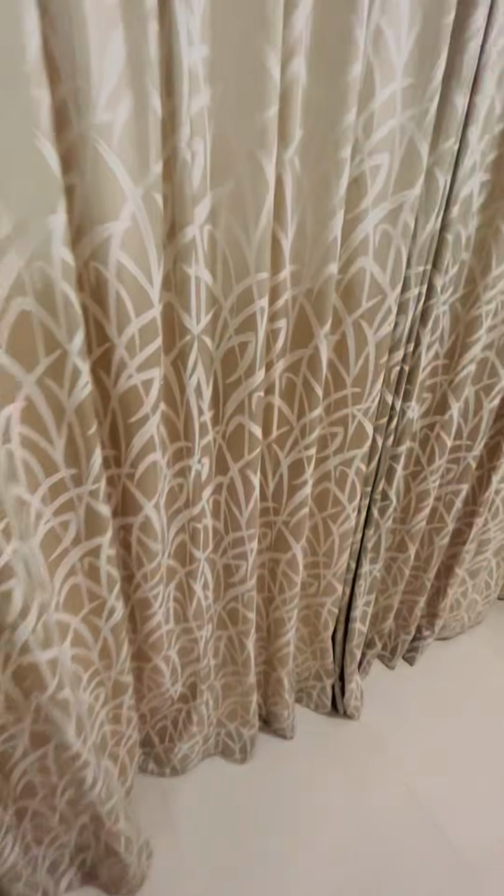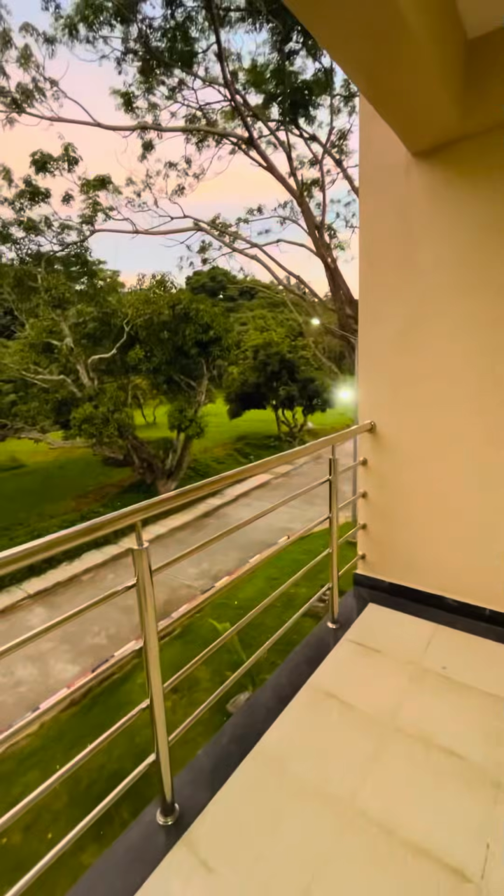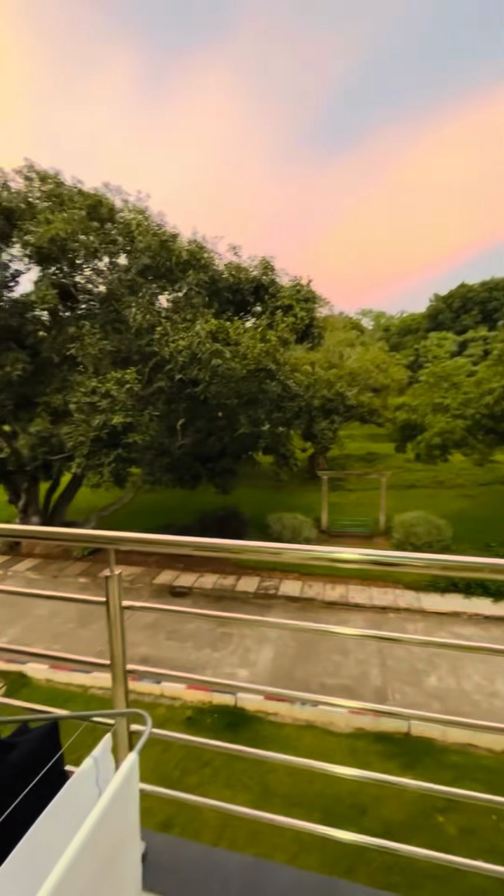Now I'll take you to the best part of this room, that is the balcony. As you can see, this is the balcony, guys. You can see the view, how good the view is.